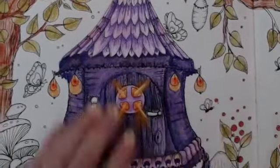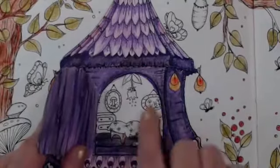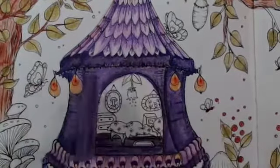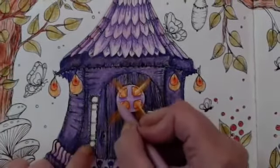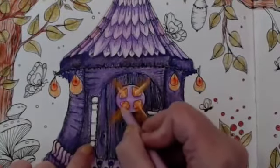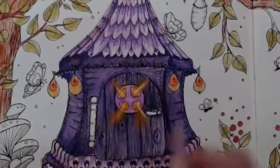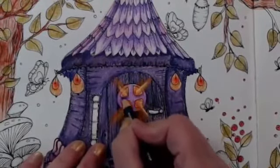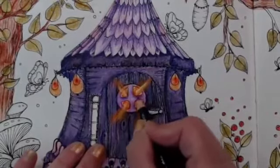So just something like that. It looks like it's coming out of the house, even though there's no hole on this side. Maybe we should put one, so that when you open the door, you could see it. Let's do a little shading right under the little windows here. A little bit more. So are there any questions or anything, guys?